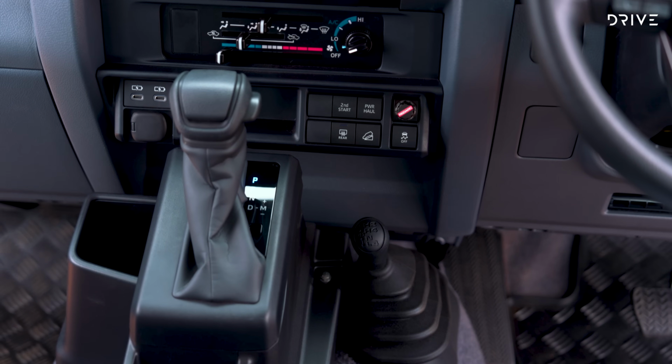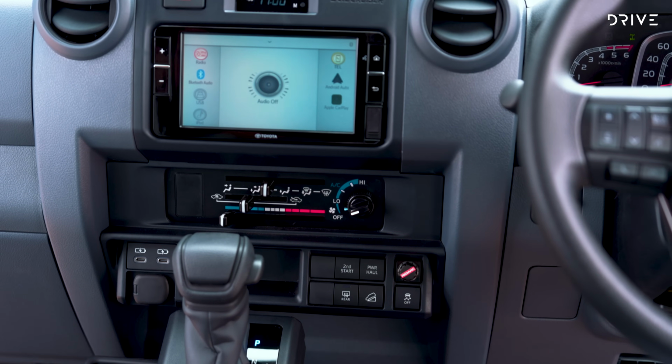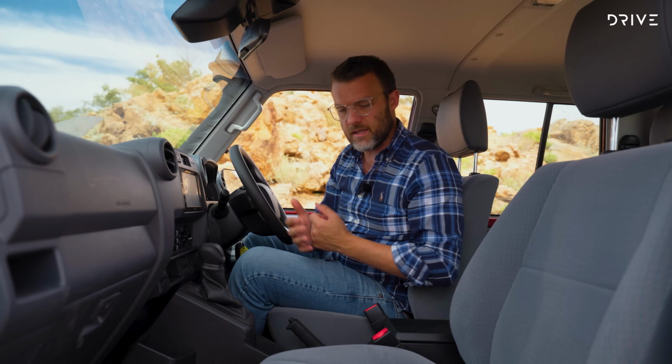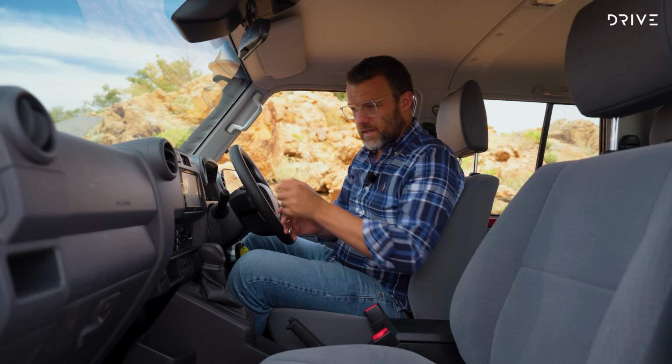Still got a short lever there for the transfer case, selecting low range. It's still part-time four-wheel drive. In terms of the engine and gearbox, that has changed, but the four-wheel drive system is the same carry-over setup as before. The infotainment, this is new as well.